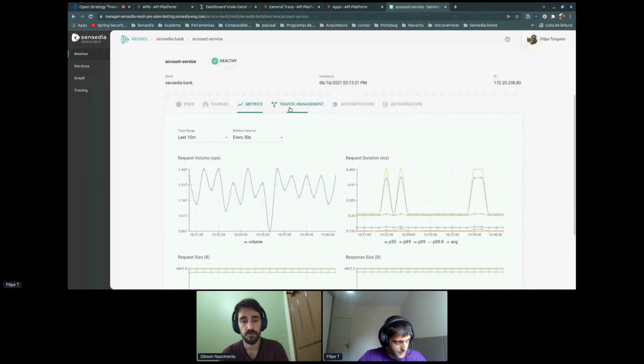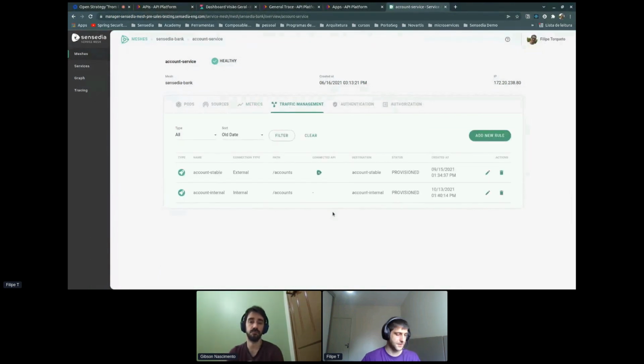And the interesting part, traffic management, which is where we are going to configure internal and external flows. At this point, I just have 2 deployments itself because traffic management here, translating to the Kubernetes perspective, are deployments itself.